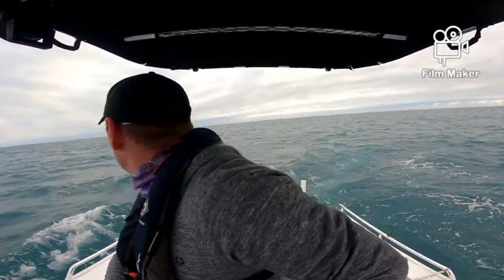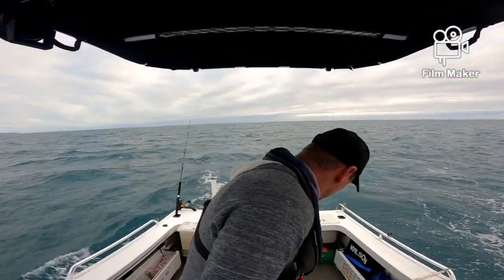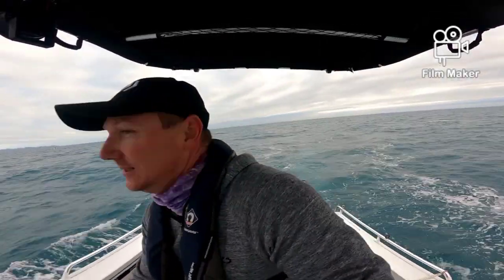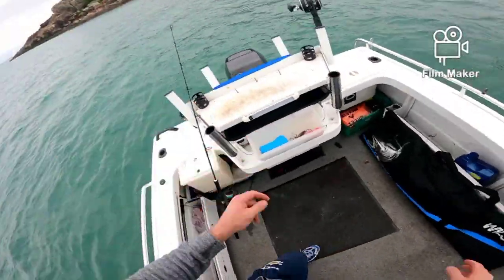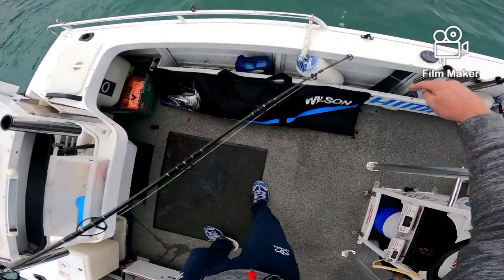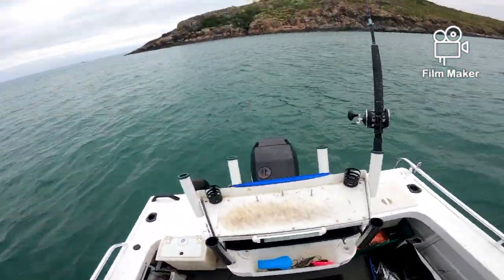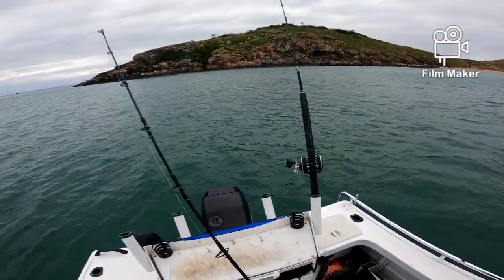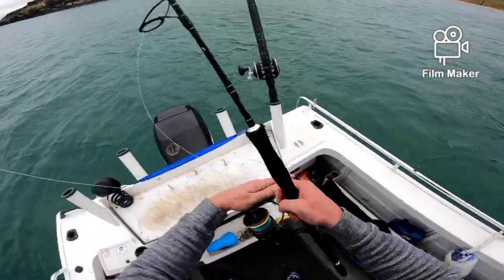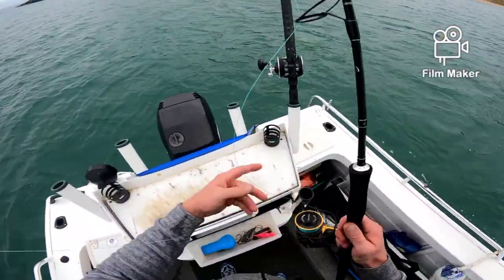Keep this other line going. Happy, happy days. Woo. All right, so we got a stowaway. I've just tucked around the corner of this bay here, so I can re-rig. It's really rough on the other side. And he took the one with no trace.